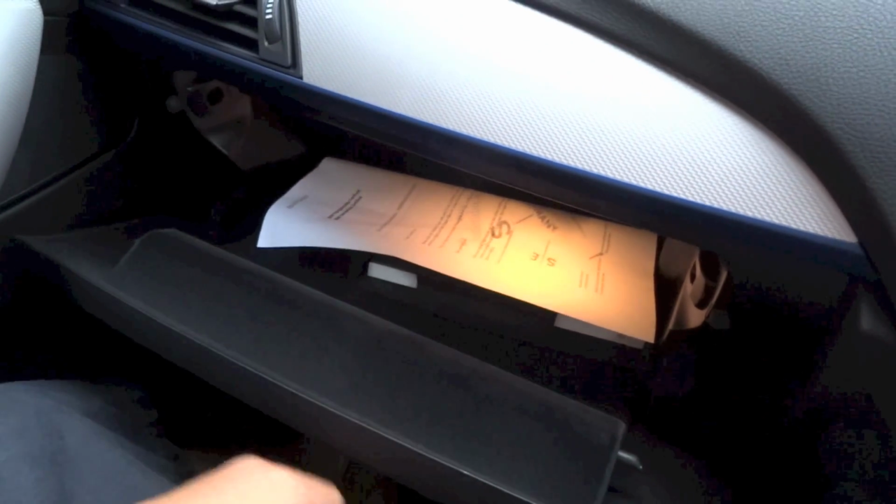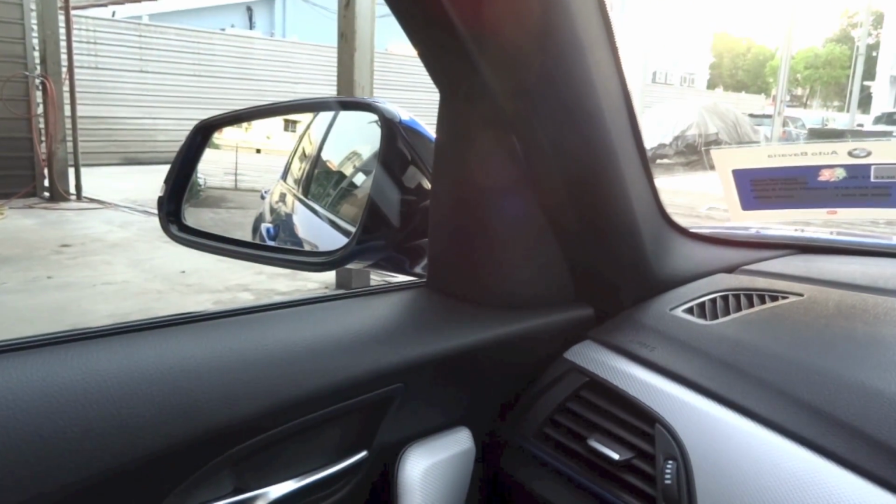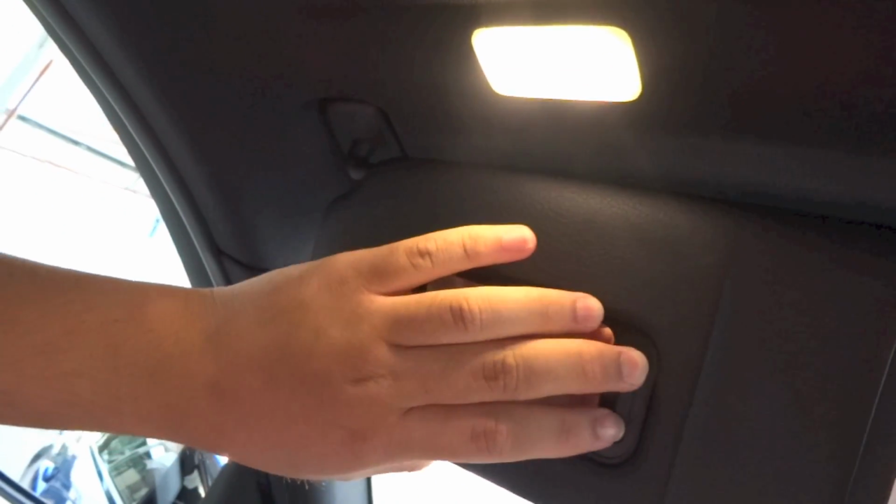Nicely sized glove box. Grip handle for the front passenger, and the front passenger's sun visor does get a vanity mirror with a couple of LED lights as well.